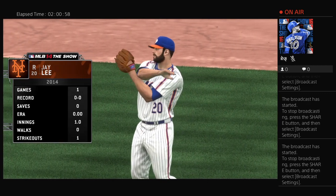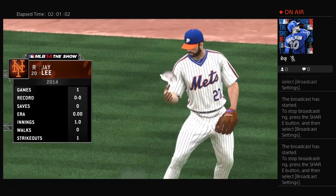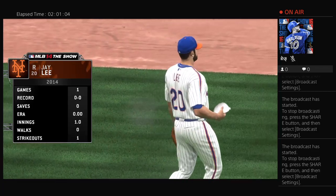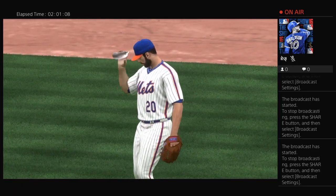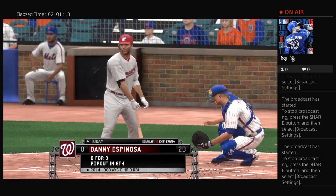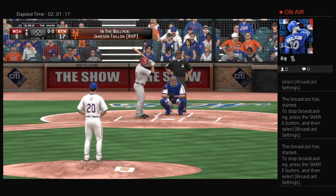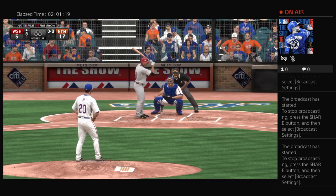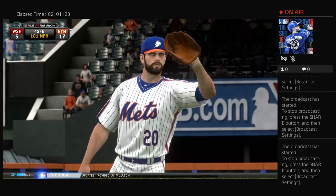Jay Lee will come in now working with a huge lead, so he'll just look to get some work in here. Danny Espinosa will get us going now in the top half of the 8th. Leading off for Washington, second baseman, Danny Espinosa. And that one's in on the hands to start the inning.